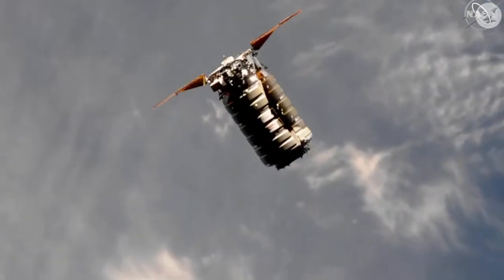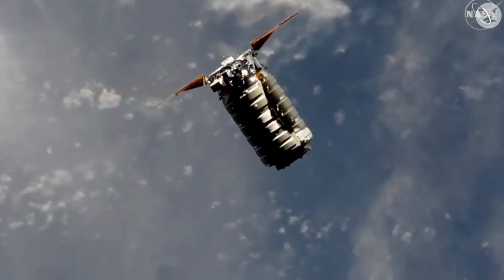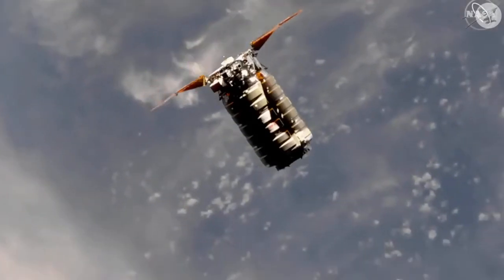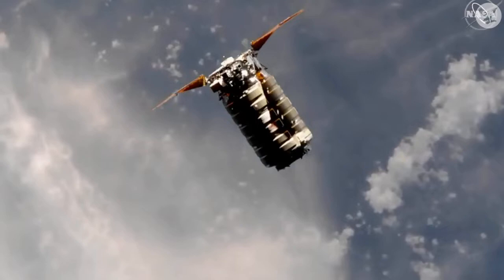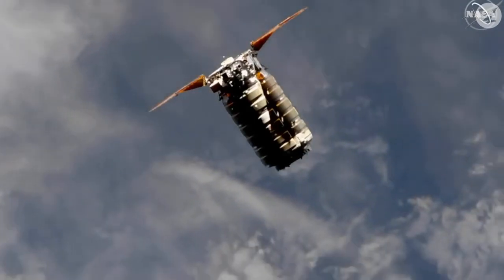Some of the external high-definition cameras are providing great views of Cygnus as it's holding at 250 meters. You can really see the outline of the vehicle in the back there, the UltraFlex solar arrays gathering power, providing that power to Cygnus to perform some of these operations. In the back there, it looks like a whole jumble of all kinds of different hardware and equipment. Chad, what's going on in the back of the vehicle there?